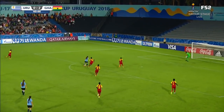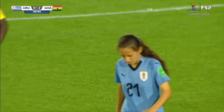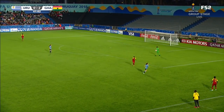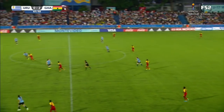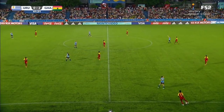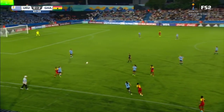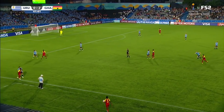Well, it's dropped for Aquino. Still Aquino. Oh, she just couldn't get the connection she wanted, and look at the frustration. Ball just bounces away from Pokua. Home fans not happy with that decision. One or two of the Uruguay players as well. Opong with the throw. Wouldn't they love to get a goal back before half-time?